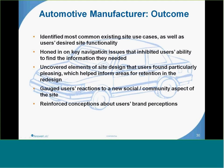And then finally, we reinforced the conceptions that our client company had about users' brand perceptions and how this site played into or furthered users' brand perceptions. And we were able to measure that as consistent over time.